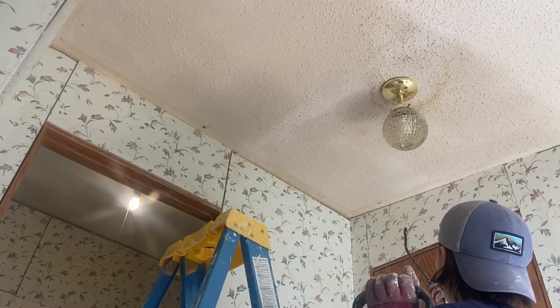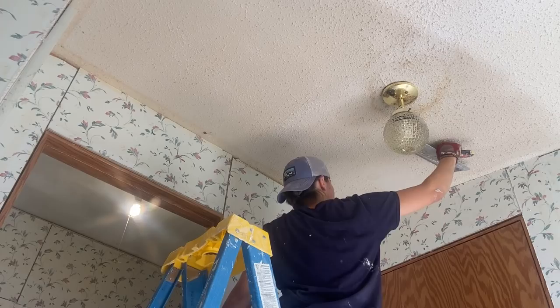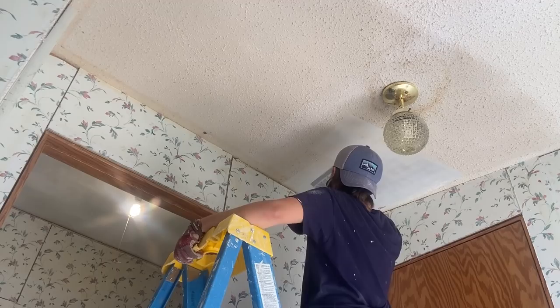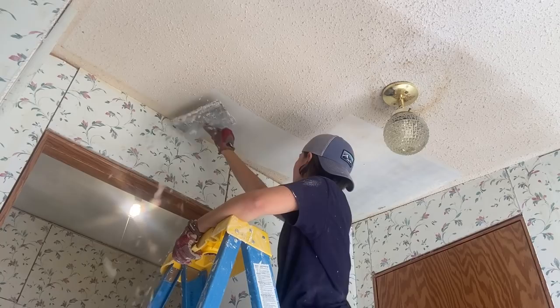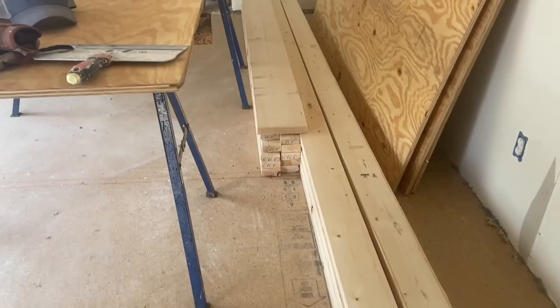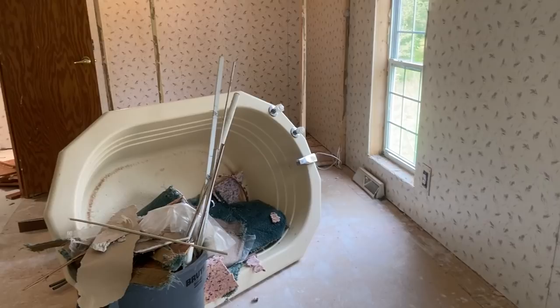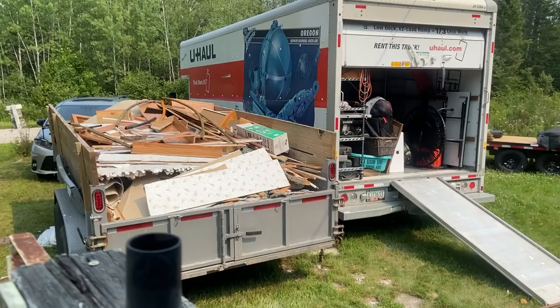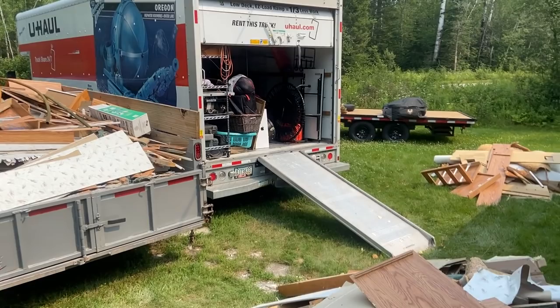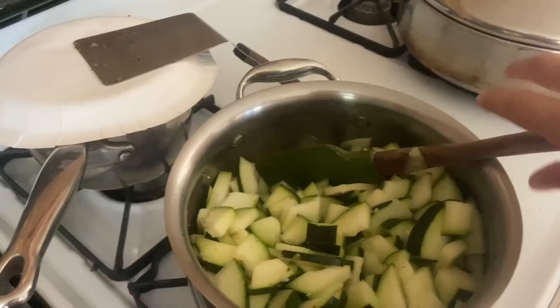Man, all the popcorn ceiling that had to be scraped. Oh my. As a family, we got it done. We had to do things in stages because we were living there. Lots of simple meals that fed us and gave us strength to keep on working.